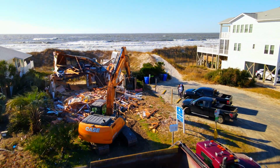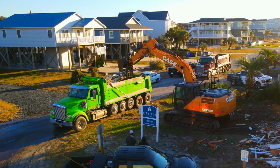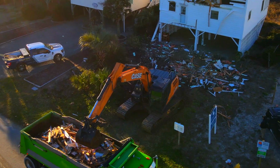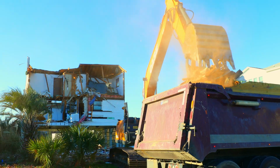They were knocking it down, they were taking the debris away. I think there was probably about 15 different trucks that rolled. They were constantly taking down the house, filling up a truck, and the truck was taken off to the dump. They were rolling trucks in and out all day long.